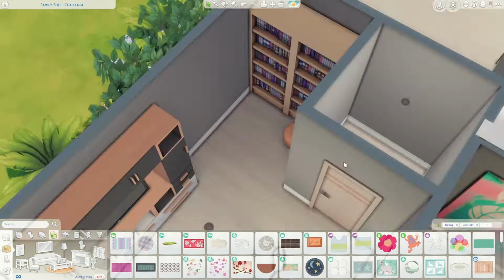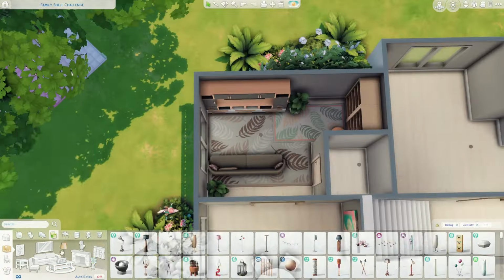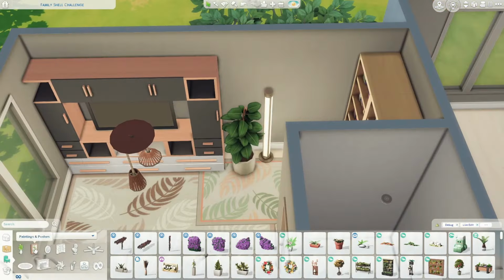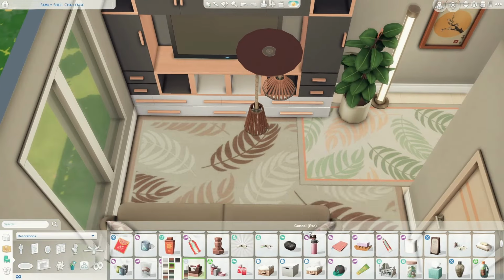And then in the corner there, I put a bookshelf and also a little chair, so they can choose if they want to sit on the couch and read a book, or if they want to sit on the little chair and read a book while others are watching TV. You know, that kind of vibes. I felt like this little living room is really nice and cozy for a family.